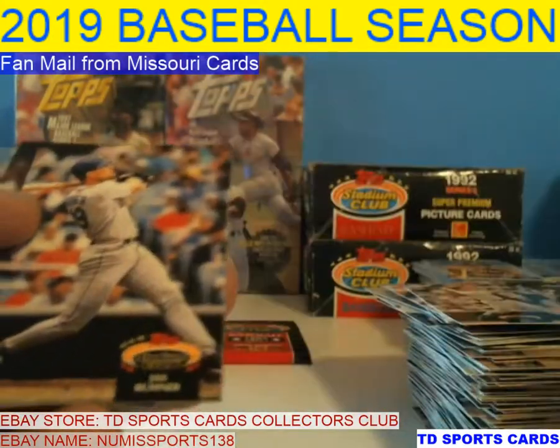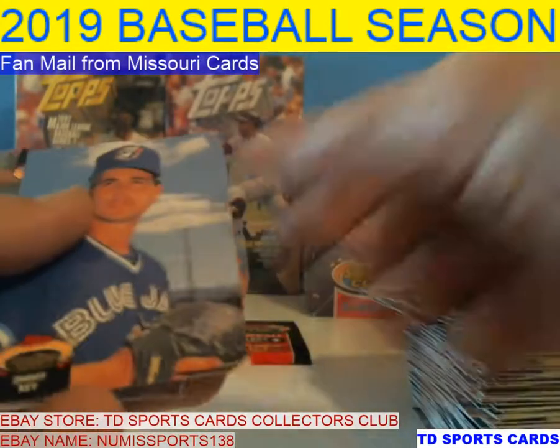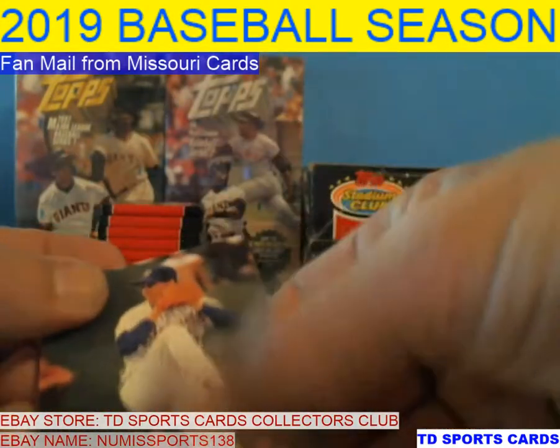Another Edgar. Buhner. Anderson. Jimmy Key. Boddicker. Allen. And Mark Lee.